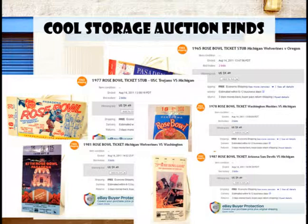because you may not liquidate everything from a storage auction in one shot. You might have lingering items that you don't put up, like in this case, ticket stubs. They're just paper items. They all fit in one little envelope, so they don't take up a lot of storage space, and you may not consider these items to be collectible or worth much, but there was $227 just sitting there. So this is today's cool storage auction find of the day.